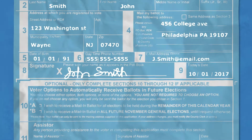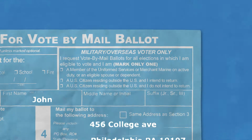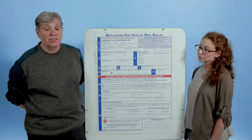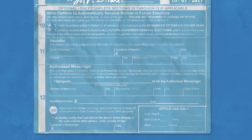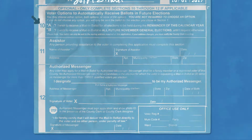Also, note that at the top right corner of the application, next to box 1, you will see a military/overseas option. Only fill this portion out if you are going to be overseas during the election. Boxes 10 through 12 are optional and must be filled out only under certain circumstances. Fill out box 10 if you wish to vote by mail for future elections. You have the option to do so for all upcoming elections or just general elections occurring in November.